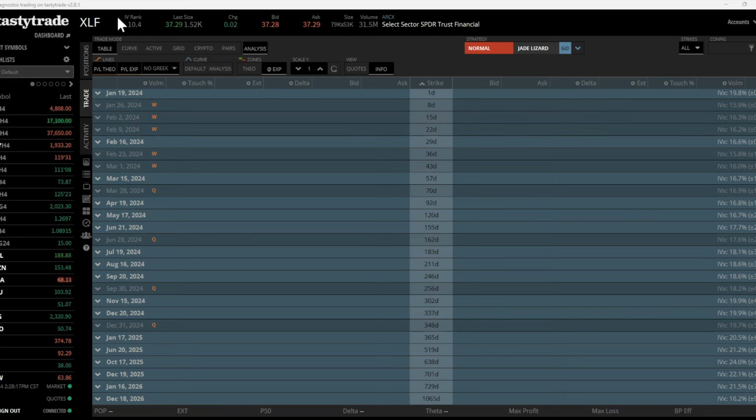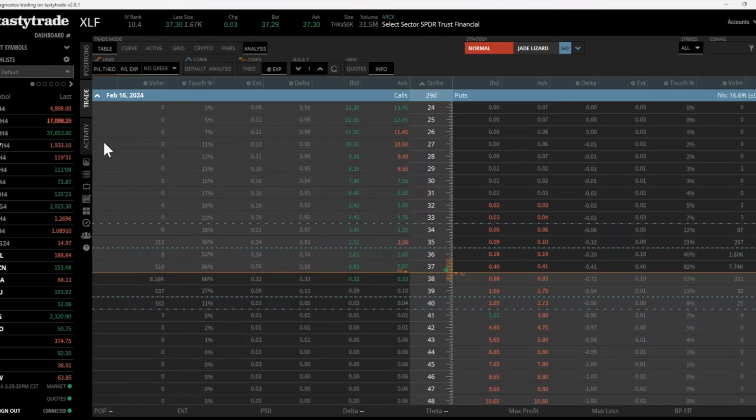Here we go. I have XLF loaded in here. Notice that the IV rank is low at 10.4. Now, because of that, we are going to look at a long premium strategy that will benefit from a pop in implied volatility. Let's use the February 16th expiration cycle because that aligns with our daily cycle timing window.